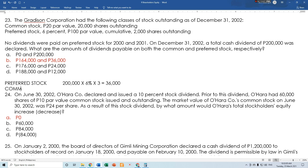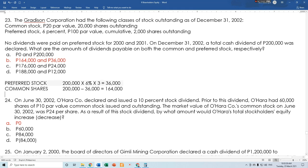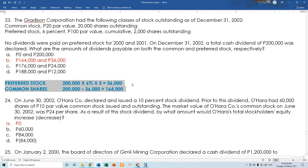Tapos, yung para sa common, so yung sa common shares, magkano yung total na dineclare? 200,000 minus 36,000. It's going to be equal to 164,000. Yan na. So, although baliktad lang yung pagkakalagay dun sa ating choices, pero yun yung items natin dyan. Wala namang issue kasi, actually madali lang to kasi cumulative lang naman. Pag participating, gagawa ka pa ng table. Okay, next.